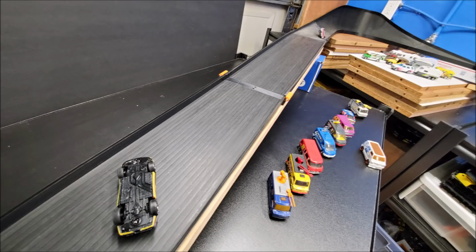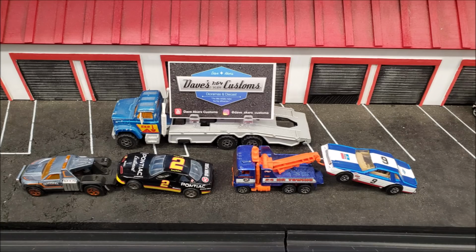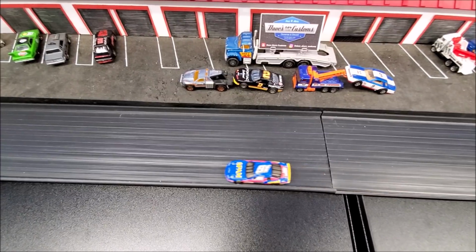You know, we're talking about Dave Akers, how fittingly hits a custom 77 Dodge van. But Takashita still in it. Hope the Action News 68 van is okay. Yes, okay. Everybody was out of the van. We just got word already. How quick was that? Rusty Wallace, and look at Dave Akers Customs. How ironic, in his own garage.